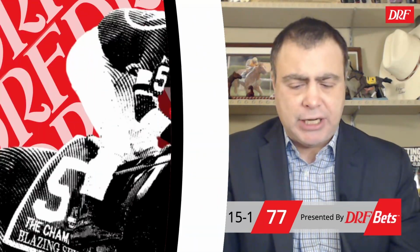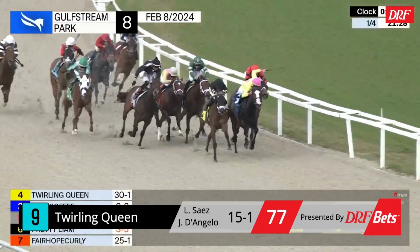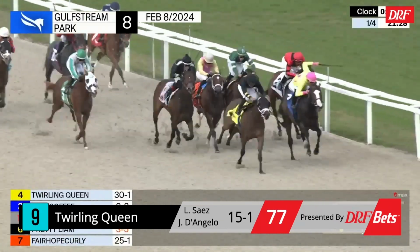I mean, of the bigger prices in this field, there weren't that many interesting ones. She's at least a little interesting. Maybe the 9, Twirling Queen, is the right stalker in here if you think this race comes down to race flow, because she has good tactical speed. While she did win her debut on dirt, she looked very green that day at Ellis Park, and she scored on her first race on synthetic last time out, first time Jose D'Angelo, where she sat just off of the pace. She attacks and makes the lead, and she is gritty to win.